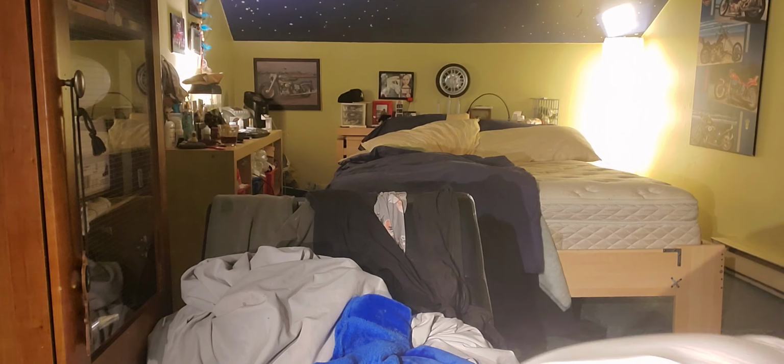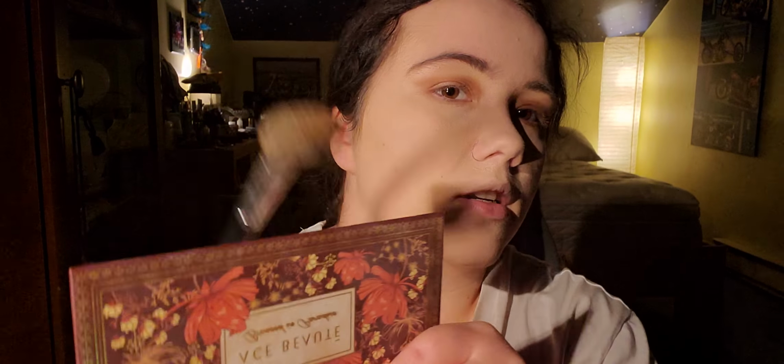Now we're gonna use Ace Beauty Bronze in Paradise, shade number 1. Swirl. Oh, it lifts. Tap. Look, really tap it off, guys. That's where you're just using this to bronze, not to contour anything.